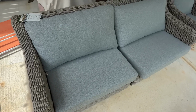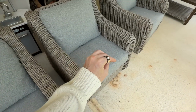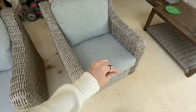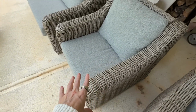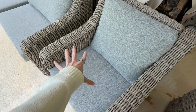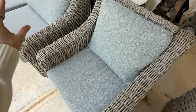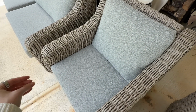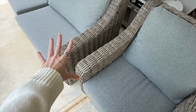And then I recently got this outdoor set. This is such a good deal, you guys. I can't stress it enough. I was looking at something similar at Pottery Barn. Granted, I could customize the cushion color, but that does not make up for the fact that the Pottery Barn one was like $3,500 more, plus I had to pay for shipping. These shipped free, plus they come with covers.